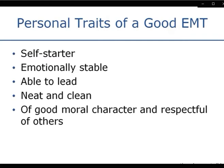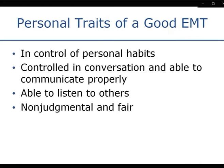Now, we'll talk about ethics being a community belief system, and moral is something that you own, that you believe in or belongs to you. So good moral character is important because there's no room for bias in EMS, and we all have biases, and it's very hard not to allow our biases to cloud some of the care that we provide, and we wouldn't think so, but all the research says that we do. You want to be in control of your personal habits. You want to be able to have control in conversation and be able to communicate properly.